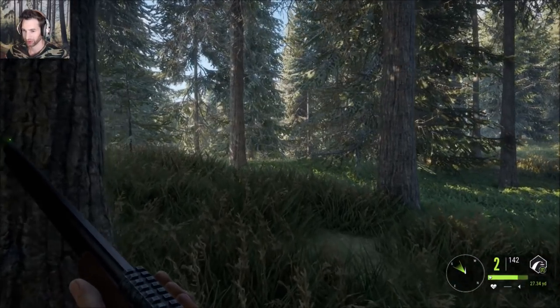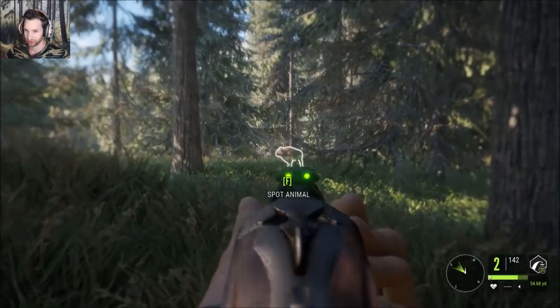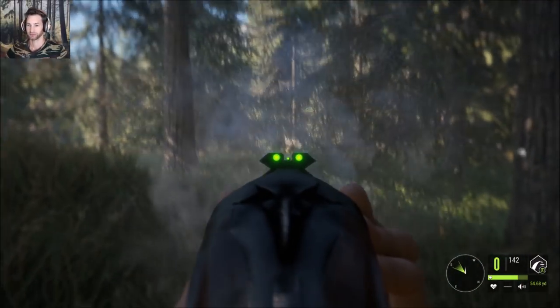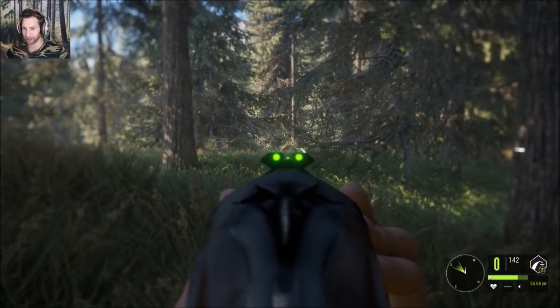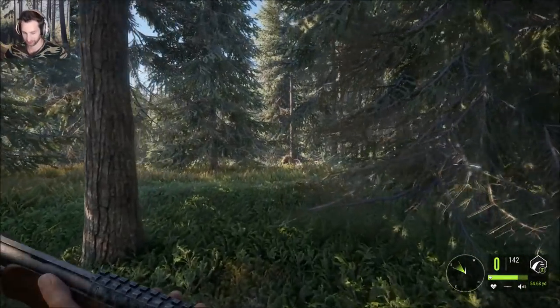Tell you what, we don't really need to spot him. We're just going to go for a shot. If he's at 50 yards, we'll take a shot at 50 yards. Two hits into him and he's down. The second shot. Wow, this 12 gauge works fantastic.